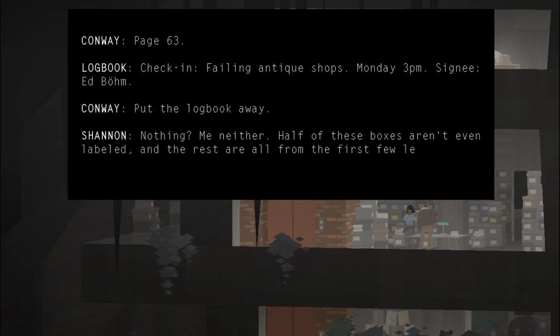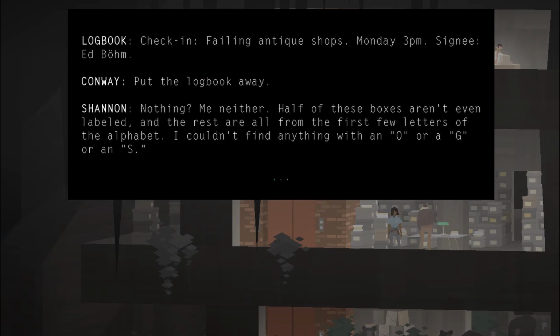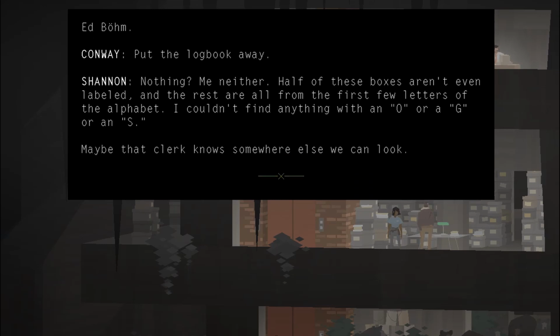Nothing? Me neither. Half of these boxes aren't even labeled, and the rest are all from the first few letters of the alphabet. I couldn't find anything with an O or A or a G or an S. Maybe that clerk knows somewhere else we can look.